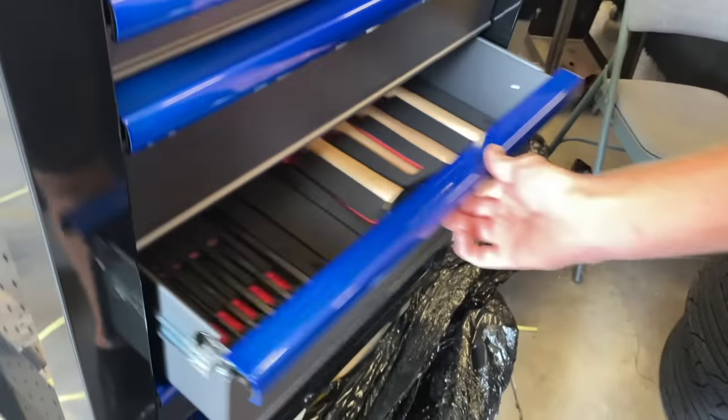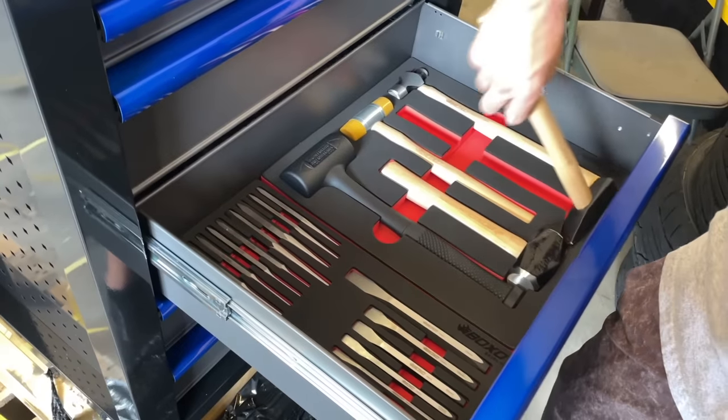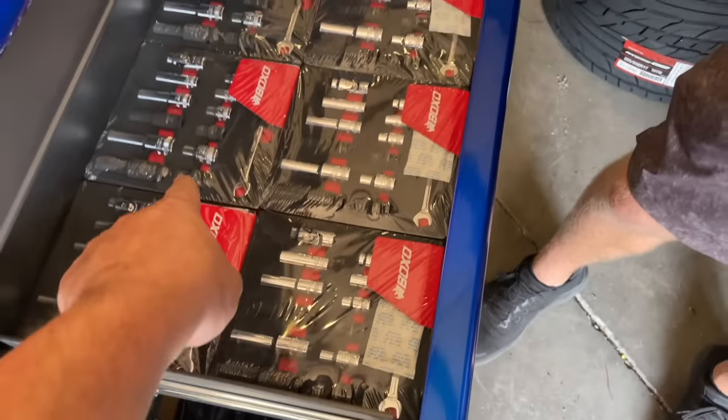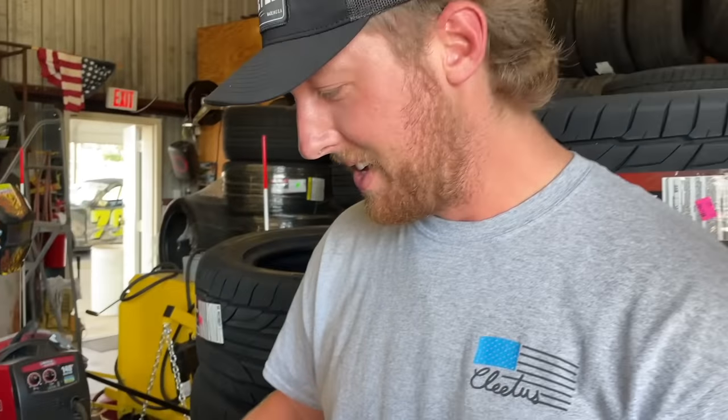Everything you need. There's your impact stuff. Oh, yeah. Handy dandy hammers. Chisels. Here, let me check your drawer. Oh, they're all 10 millimeters. Oh, wow. Oh, my gosh.